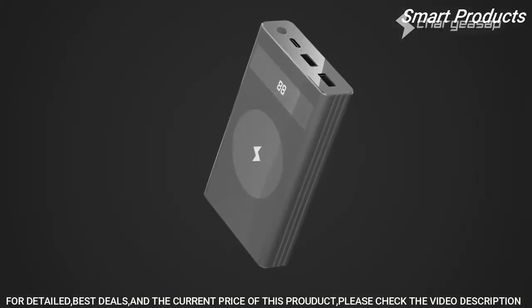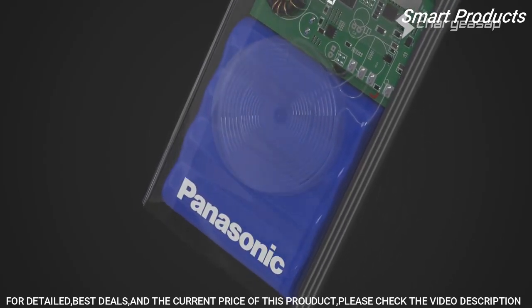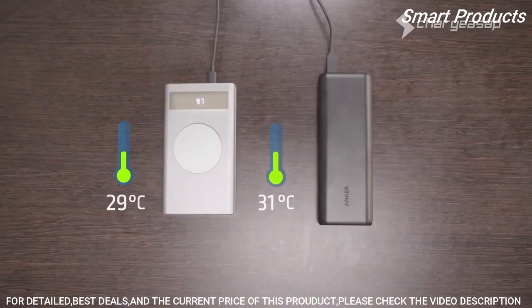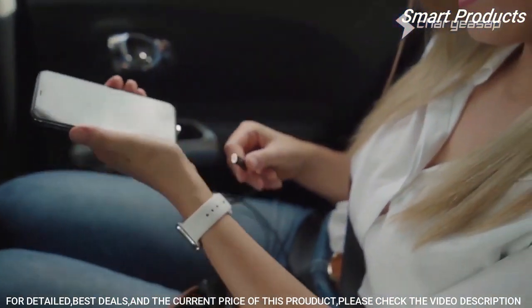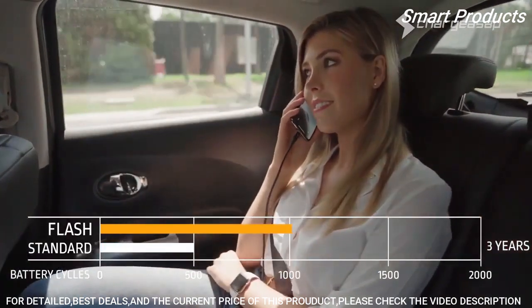Flash is able to achieve the incredible feat of being the world's fastest charging power bank through incorporating revolutionary graphene battery technology. Flash is also the world's safest power bank. Through utilizing graphene technology, Flash allows for fast charge at low temperatures compared to standard batteries. With a battery life cycle up to 4 times longer than standard batteries, Flash is the world's longest lasting power bank.